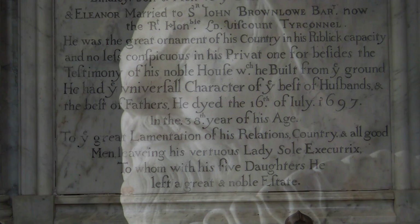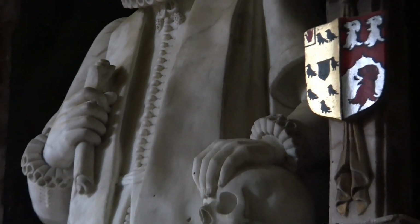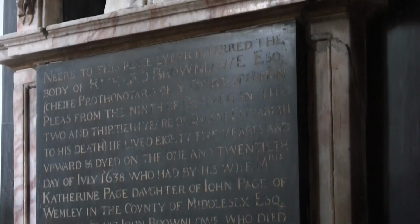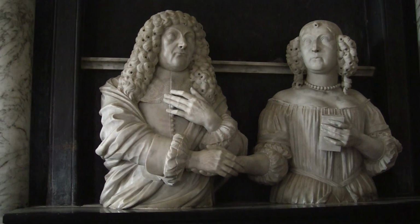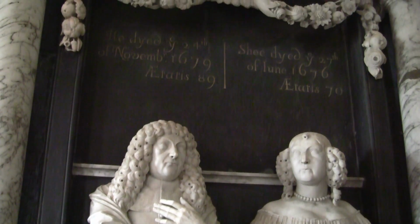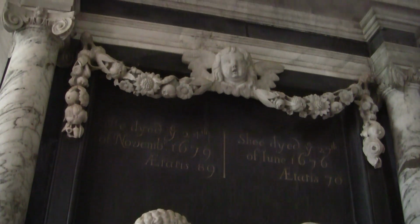Here we have Richard Brownlow, 1553 to 1638, prominent Elizabethan lawyer founding the Brownlow fortunes, and he built the upper stage of the tower. This monument was carved some time after his death, setting the half-figure within an extraordinary Mannerist surround of coloured marbles. Old Sir John Brownlow, 1st Baron of Belton, 1594 to 1679, and his wife Alice.